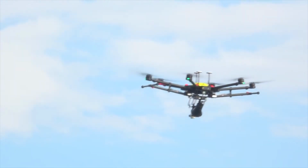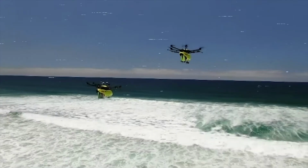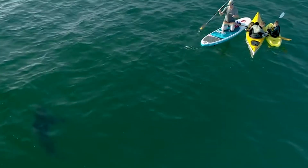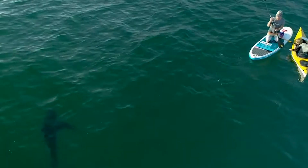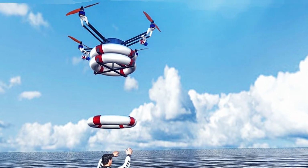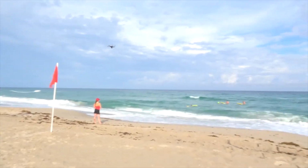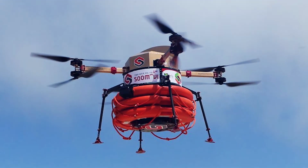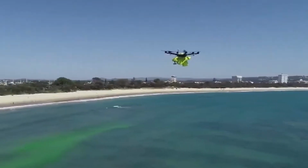To do this, the drone has been fitted with loudspeakers. Once the drone spots a shark in the water, it'll notify a lifeguard, and the lifeguard can use the loudspeakers to yell down to those in the water that they need to head to dry land. Believe it or not, this isn't the first drone to help out in the sea. There are already a few drones that look for swimmers in trouble. They drop inflatable life preservers to help them out before a lifeguard can get to them.